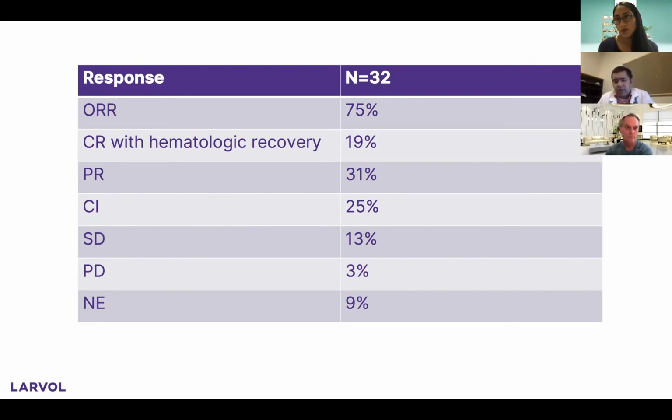And if you look at the data, the median time to response is very quick. They have very deep responses. More importantly, if you look at the tryptase level, the D816V VAF level, everything went down, and very well tolerated except for the cytopenias.